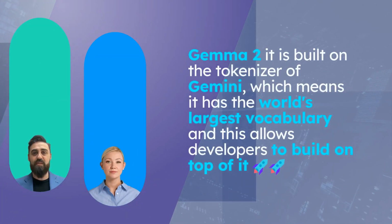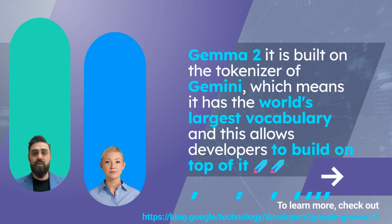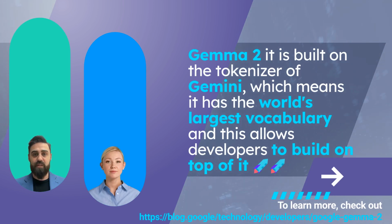In summary, Google Gemini and Gemma 2 represent a significant leap forward in AI technology. They address many of the limitations of current AI models and offer robust, versatile solutions for a variety of applications. If you're looking to stay ahead in the AI game, these models are definitely something to keep an eye on.